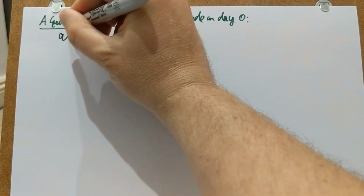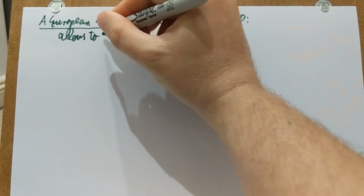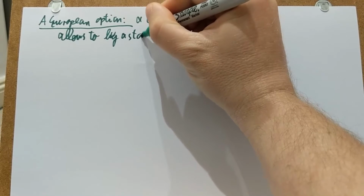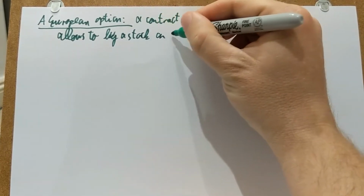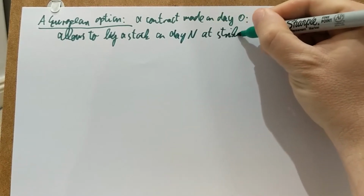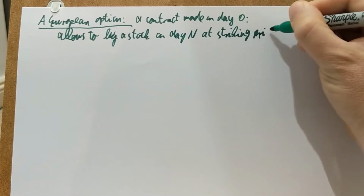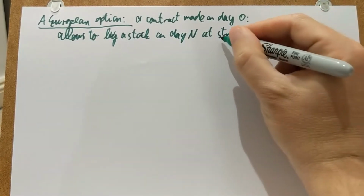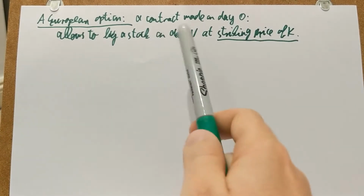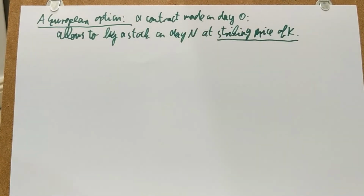So if I have this contract, it allows to buy a unit of stock on day N at the striking price, that's how it's called, of K. K is fixed, it's part of the contract, N is fixed, that's the time horizon. And so on day zero I can buy a European option, and that will allow me on day N to buy 1 unit of stock at a striking price of K. I do not need to buy it, but I can if I want to.